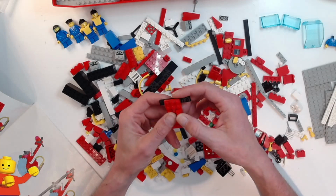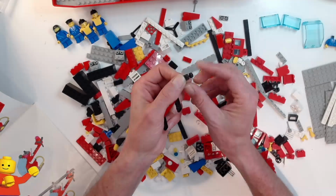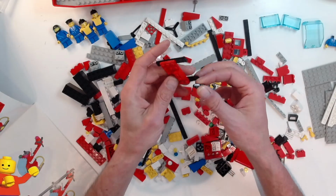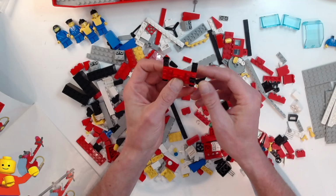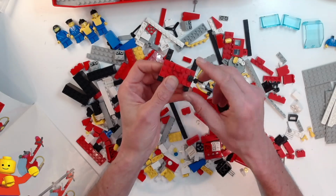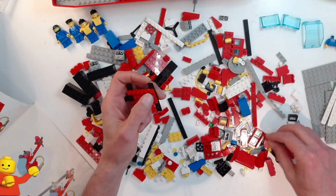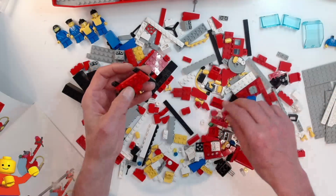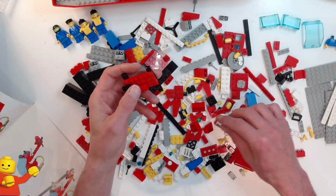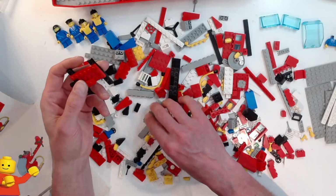And then we've got these special plates that have the studs on each end. And they're going to go right there. So you got a stud on each side. So you're putting them in the middle basically. And we want another one of those. Where's the studs? Got steering wheels.